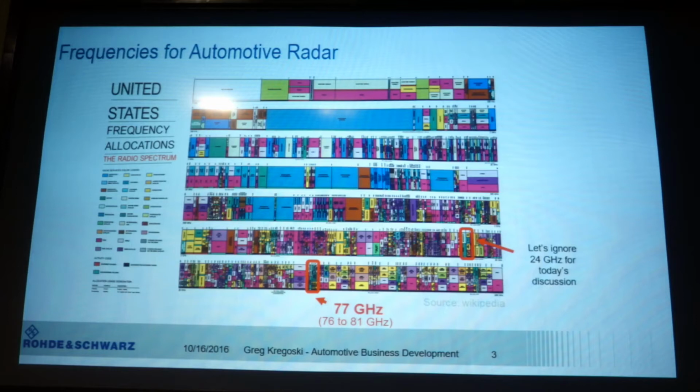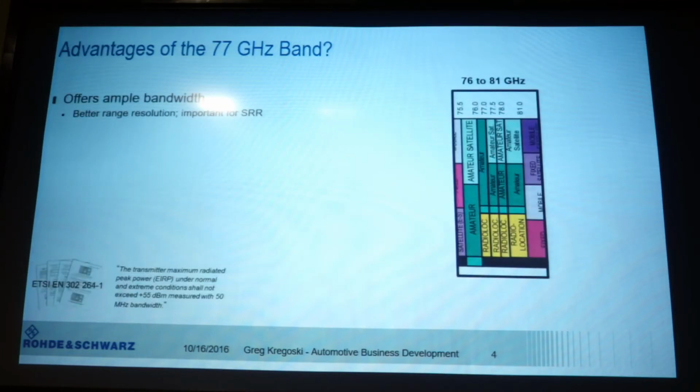So what are the pros of 77 gigahertz? First of all, there's ample bandwidth. I just mentioned that. So the 77 gigahertz band goes about from 76 to 81. Don't ask me why it's called 77 and not 79. But it goes from about 76 to 81. So you have a nice wide bandwidth. And that wide bandwidth gives you the ability, again, to do great range resolution.